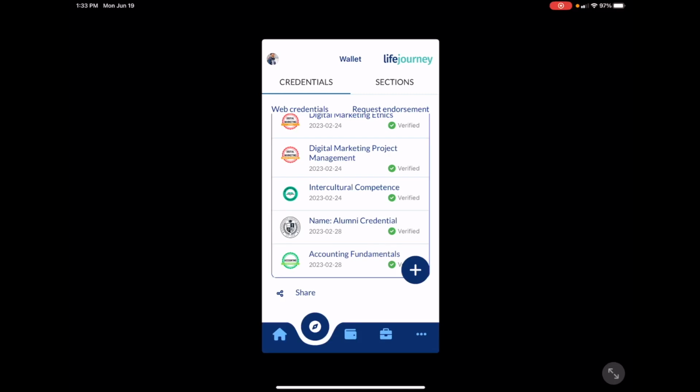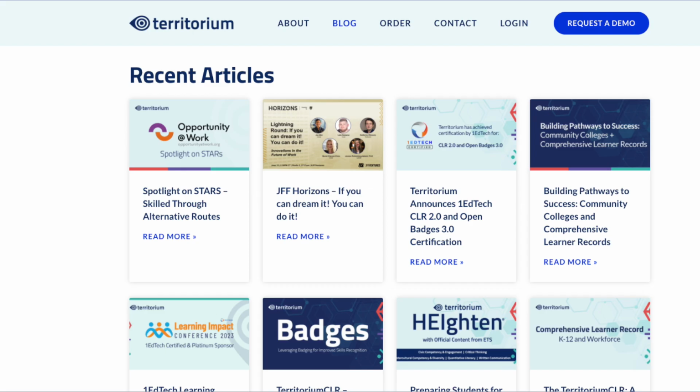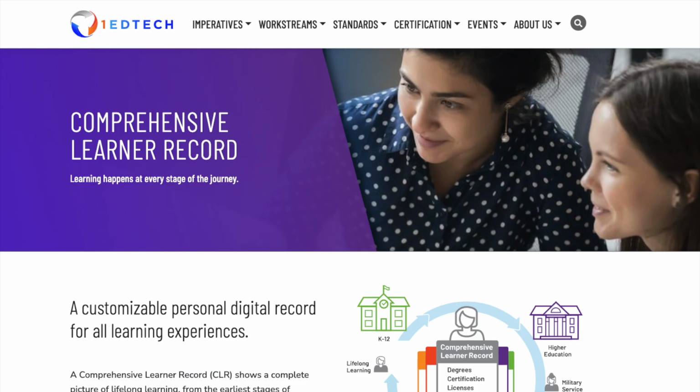If someone wanted to look into this further and learn more about it, what would be a good resource for them to tap into? Where could they go? Sure. You could go to our Territorium website, where we've published a white paper that's specific not just to us, but to this space. They could also go to oneedtech.org. The environment within OneEdTech follows this space into comprehensive learner records and learning employment records.